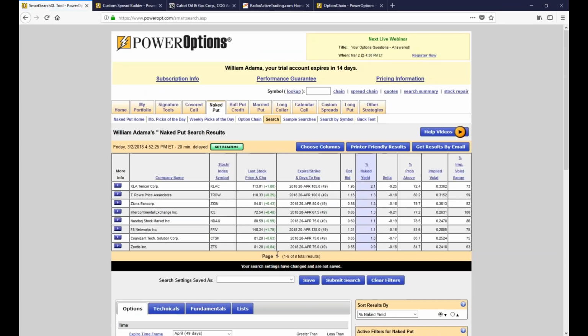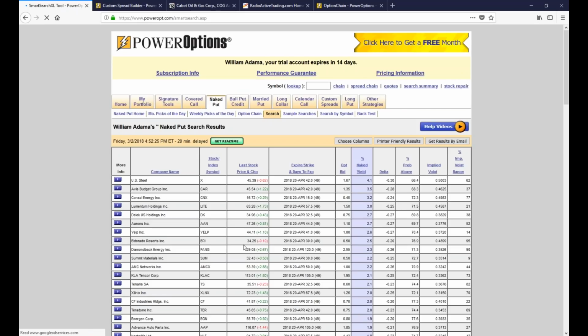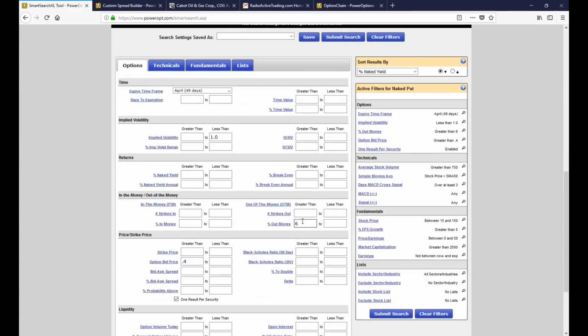Oh, I got to do something else. I apologize. So there are some decent stocks, but I'm going to go broader. This was looking at just a list there. There we go. Of course, U.S. Steel, Avis, Consol Energy, Lumentum. And these are 40 to 45 days out. And as a default, they're going to be 6% out of the money or more.